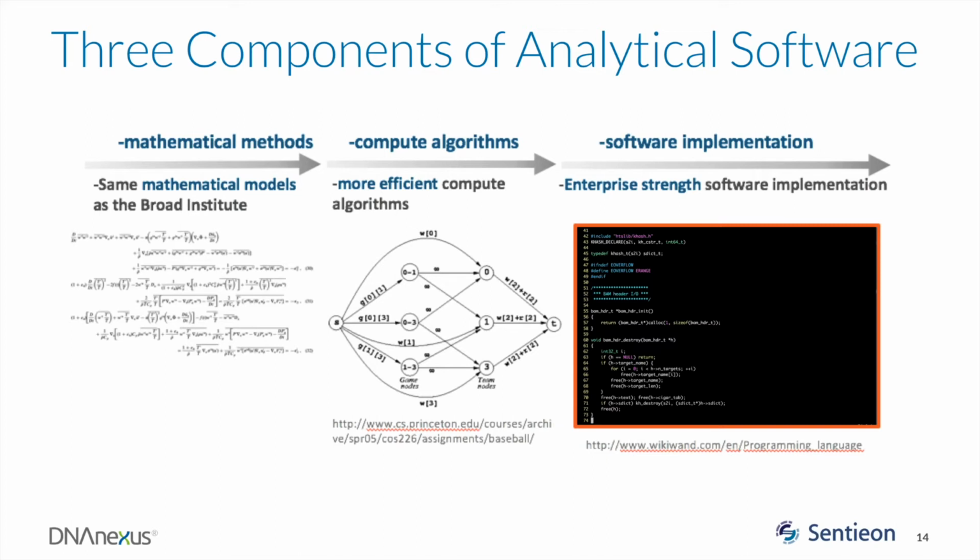The next portion of the analytical software is the computational algorithms. This is an area where Sentieon's team can bring their innovations to our bioinformatics software. Sentieon's team has developed improved computational algorithms to produce the exact same identical results as the Broad Institute's computational algorithms, but with greatly improved runtime performance. Because of this, the Sentieon tools are able to process genomic data at any depth without need for downsampling or throwing away some reads.